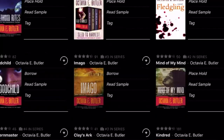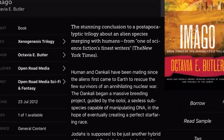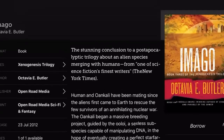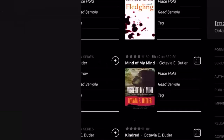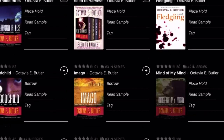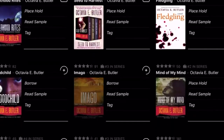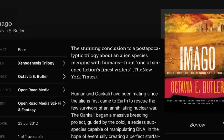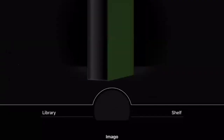All right, so let's see. We want to borrow one. And if we can't borrow it, it's going to say place hold in the place that it currently says borrow. It gives us a nice little description of the book. We've got what format, we've got publisher, we've got some identifying information there. You can even read a little sample if you would like. Or if it's an audiobook, you can listen to a little sample as well.